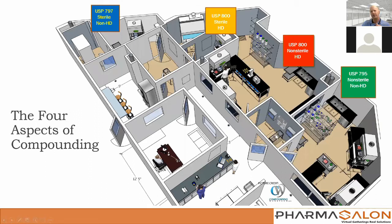And look at this gowning room. By the way, you're not required to have a gowning room. Some people call it an ante room. You've got to be careful with our language. It's just a good practice because I love teaching technicians that donning and doffing of both primary and secondary PPE should really be happening in different places, but that's not required.